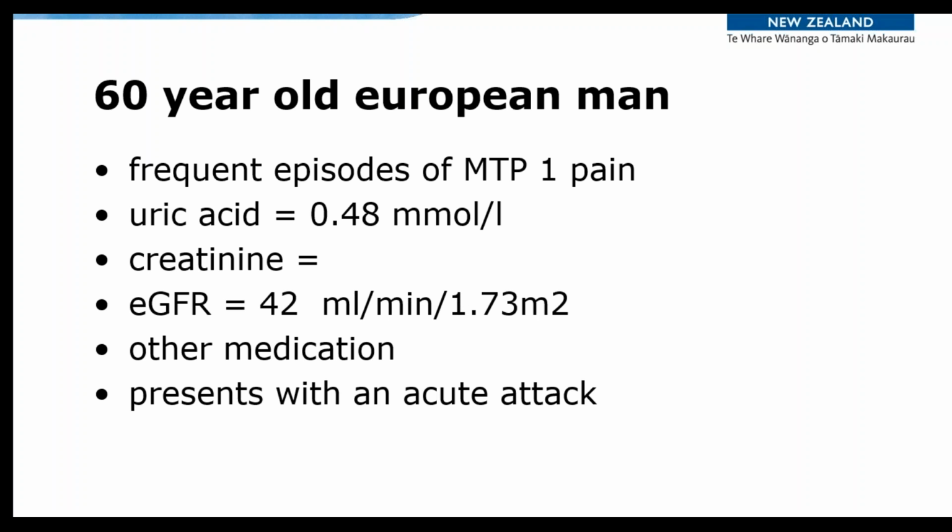No more questions? Okay. So we'll go over to a 60-year-old European man with frequent episodes of pain in the MTP joint, which is nice because that makes the whole diagnostic process easier. Uric acid initially 0.48, EGFR 42. He was on a lot of other medication, furosemide and a whole lot of blood pressure medications, and he presents with an acute attack.